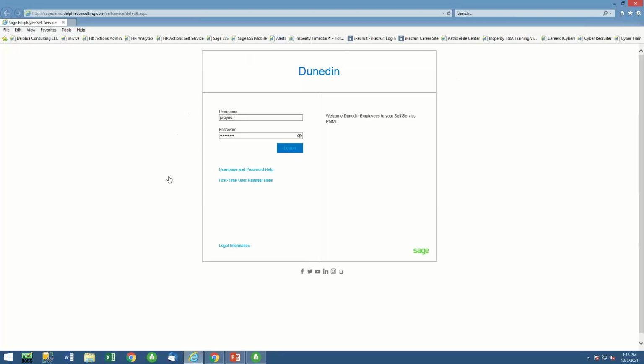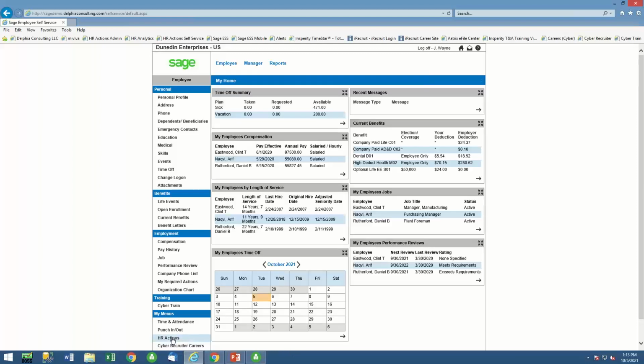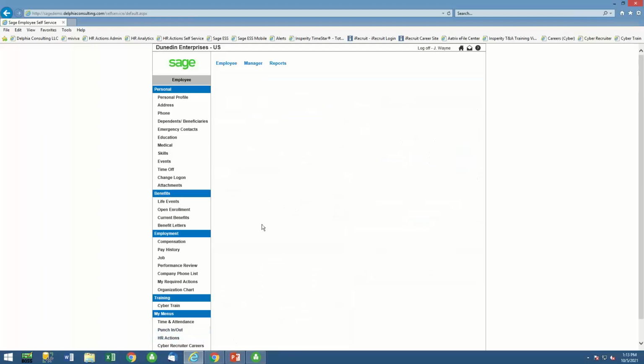So this is Sage Employee Self-Service. This is an interface where managers and employees can interact with the entire system. But one of the things I can do here is hop into our HR Actions or our Forms area.